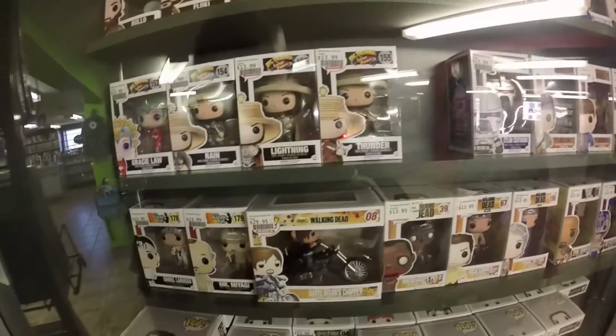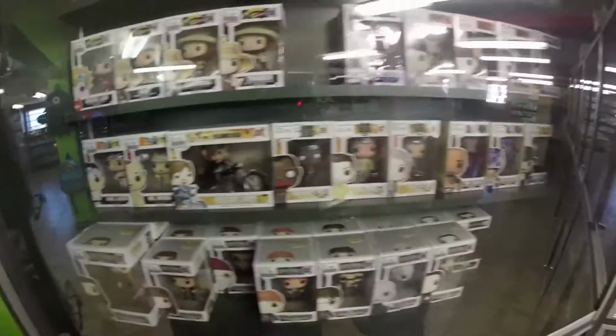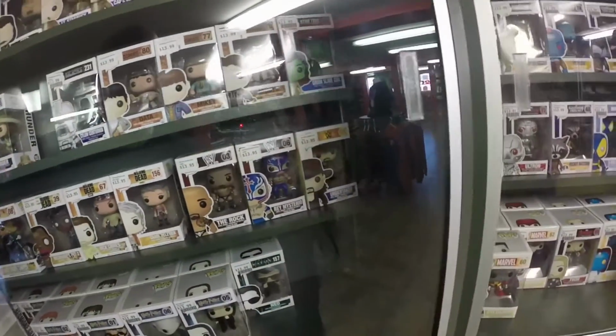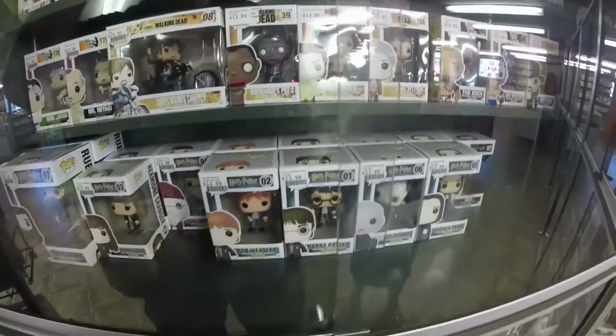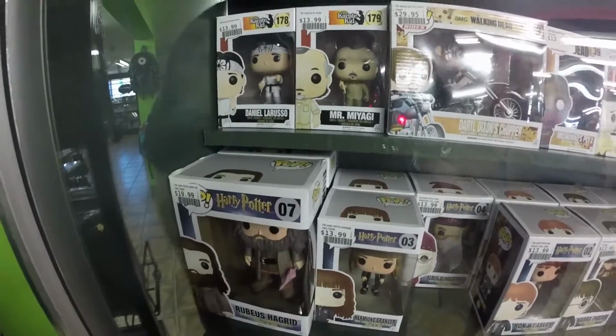So we have Big Trouble in Little China, which I definitely want. That was one of my favorite movies as a kid. Goonies. Orion Slave Girl, I don't know. For Star Trek. Mr. Miyagi and the Karate Kid Daniel.